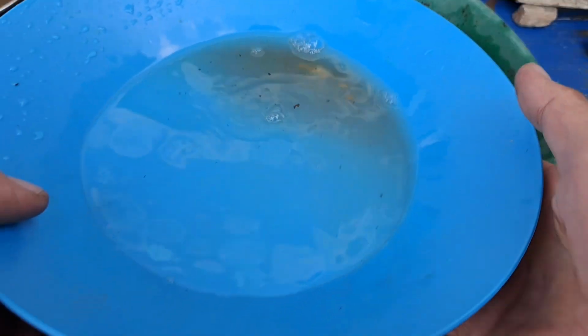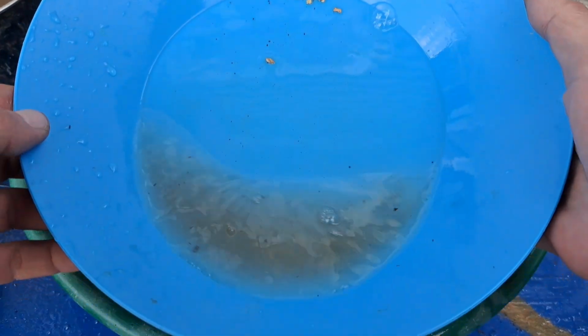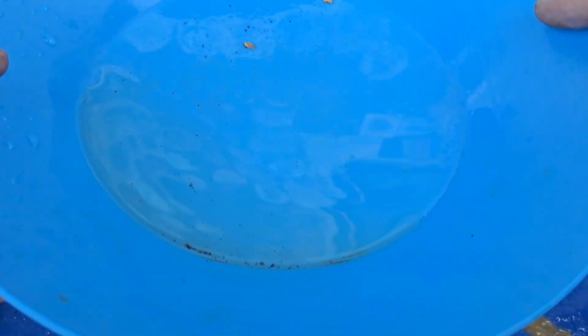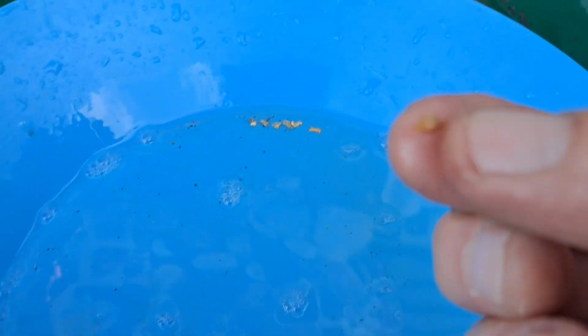All right. Well, we've got a dirty handful of water here. You can see that fine gold hanging up there at the top. I guess I want to be very easy about washing this. I don't think that is gold. Yeah, that is a rock.